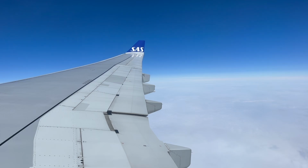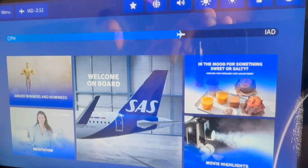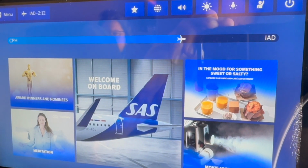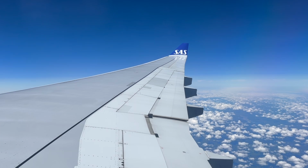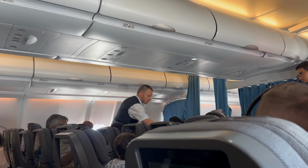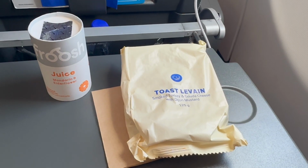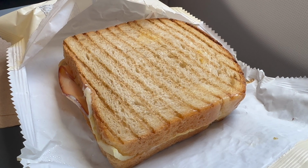So after confirming the wing was still in place, I went back to scrolling. Briefly. Again, there was nothing wrong with the offerings, they just weren't something I wanted to watch, and I was getting a little bored. And my frequent go-to of just staring out the window mindlessly wasn't really working out either. But wait, a second meal service. We got a kind of weird juice and a kind of weird panini, but I was happy to have both.